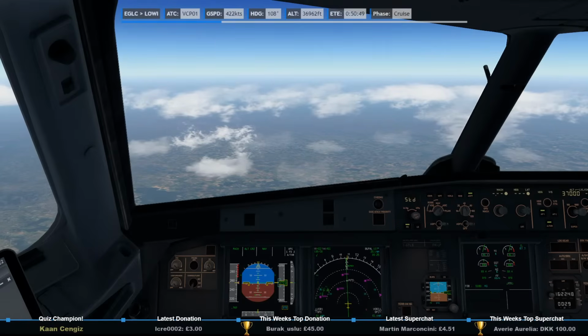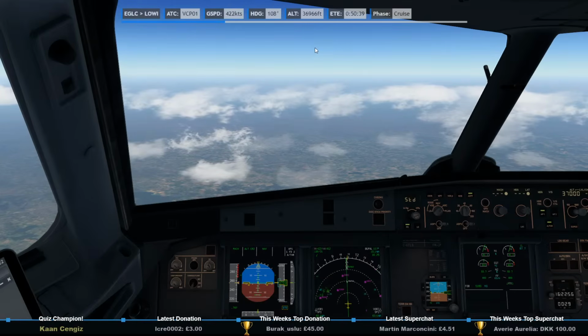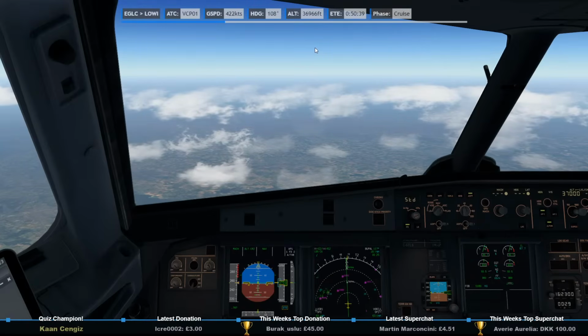David Triple, approximately when will we be landing? If you look here at the top of the screen, you should see the estimated en route time. It will vary from that because that is as the crow flies and based on our current ground speed. I should think it'll be just a tad over an hour from now.